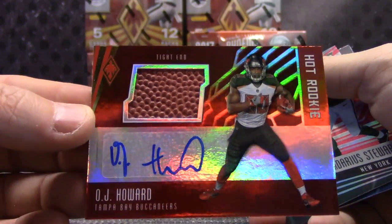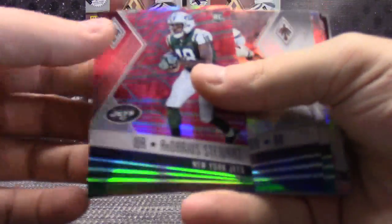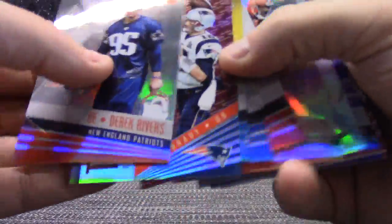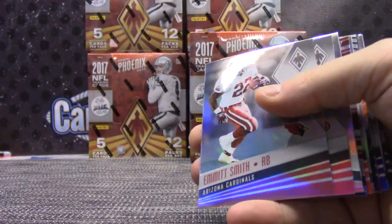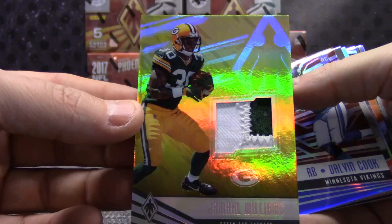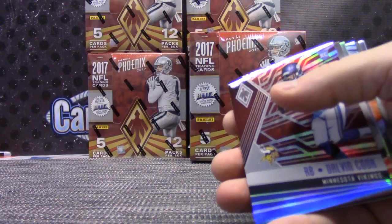Chris Wright, you got the Bucs in this. That's double OJs. I think you got a Chris Godwin, too. That's the football version, though. Darius Stewart and Bates. Tom Brady numbered again. Allen Robinson. Is that Allen numbered to 10? 75. Christian McCaffrey, purple to 149. Patch card, Jamal Williams. OJ killing this break.